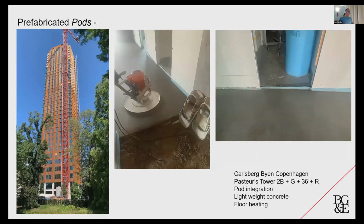I'll just jump a little bit. If you remember that upstand beam, you can say here in the UAE, nobody likes upstand beams because it's considered to be expensive, because you need to do formwork. There's a little bit of change in the way that buildings are constructed in terms of cooling and heating. So for example, this is from another tower we did a few years ago called Kaktus Towers in Copenhagen.